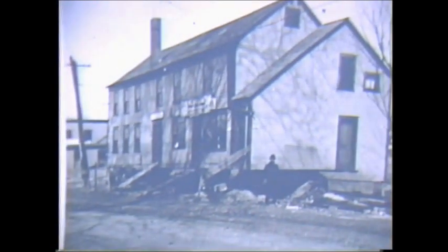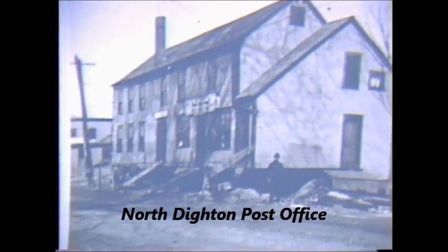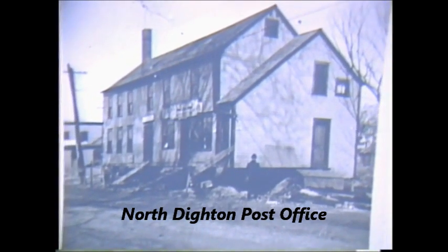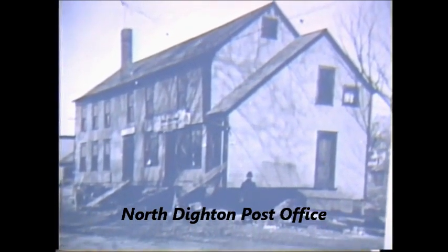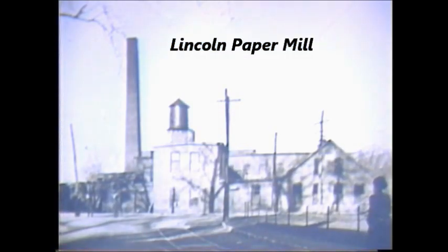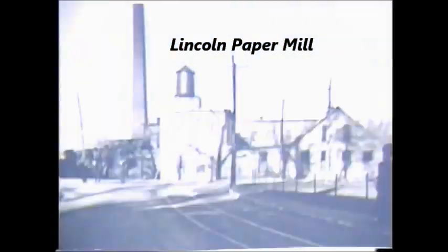This is the present post office being moved, but I don't know where it was moved from. It looks very much like it might have been a duplex mill house that were on Spring Street. Lincoln Paper Mill on Lincoln Avenue looking north.